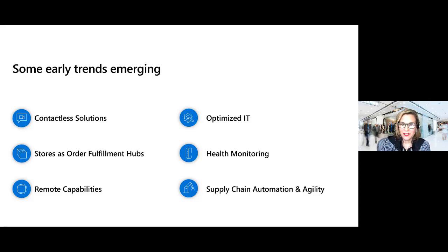And then optimized IT. The systems, particularly for the essential retailers, have been taxed without a doubt, and many will need to be right-sized because some very quick band-aids have been put in place, but there's really going to be a need to figure out how they become more optimized as we look at getting back to a more normal, even if that's a new normal, state. And then as we think about health monitoring, which is going to be critical in order to alleviate the fears of consumers, it's going to require a number of new techniques.